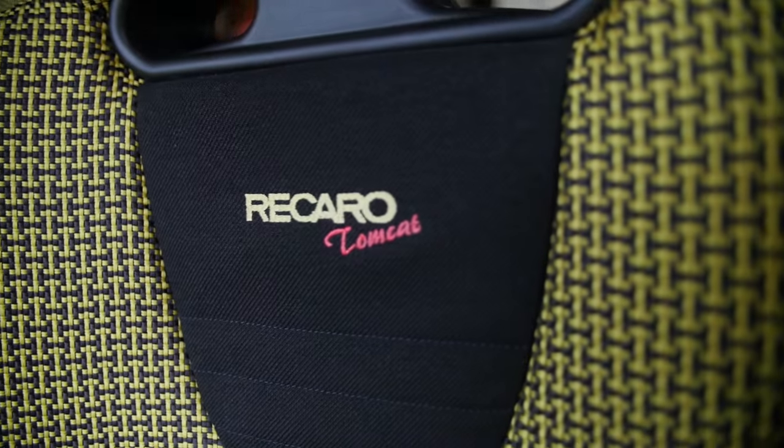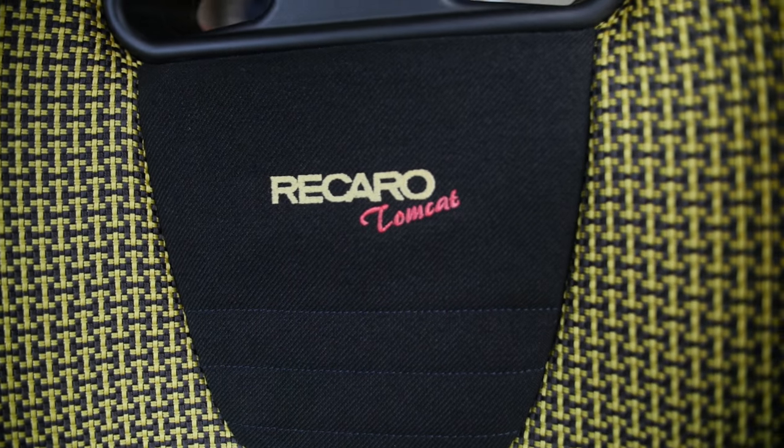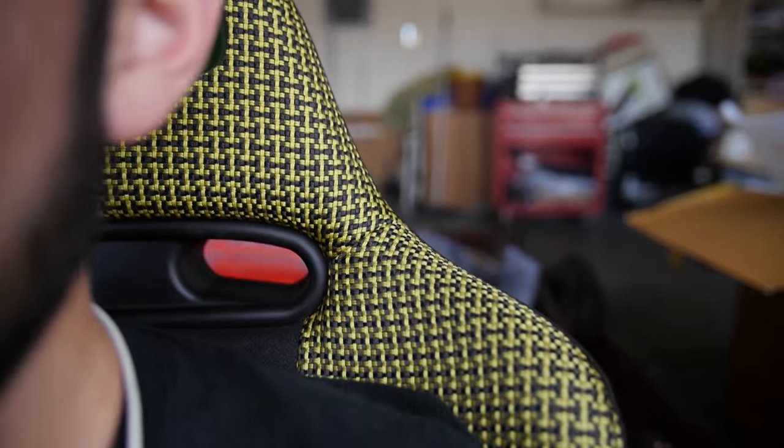They're cool, they're nice. Don't get me wrong, I love the sparkly back. I gotta go with these, the Recaro SPJJs and the Tomcat. Oh my God, you gotta look at this. The damn weave pattern. Oh, it's so sick. It looks like carbon, but it looks like Kevlar too.